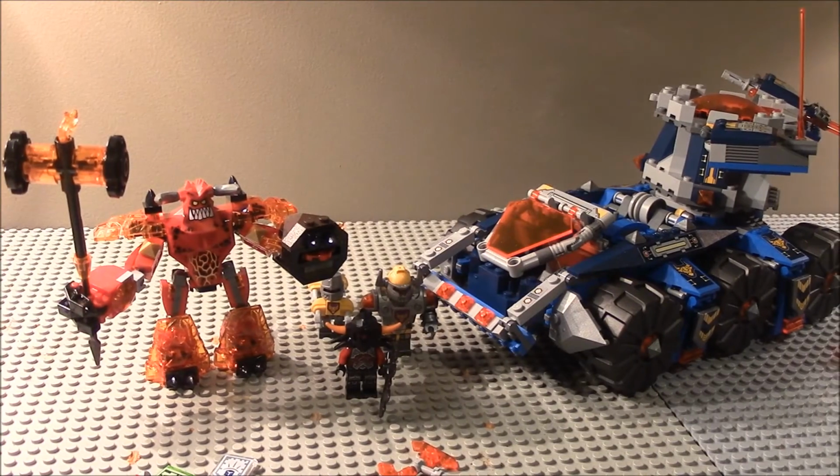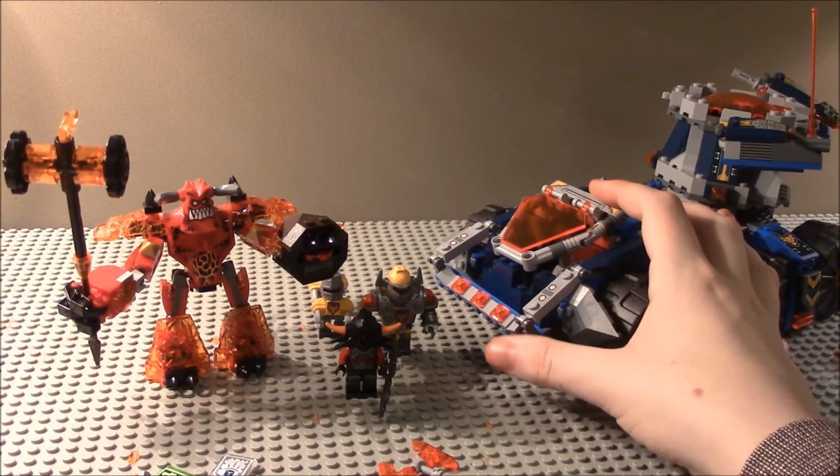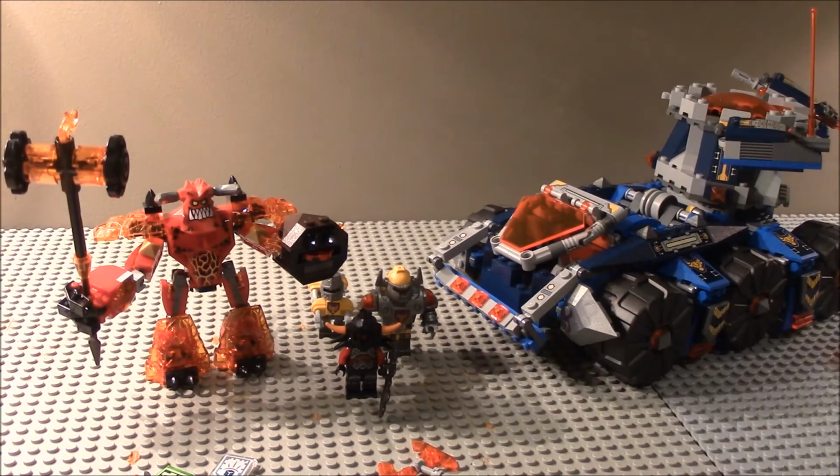So as for the set itself, this is pretty cool, and so I will recommend it for any Nexo Knights fan. So yeah, that's pretty nice. And as far as the ratings go, I'm gonna give this set a 10.